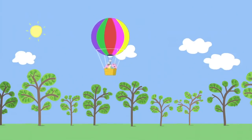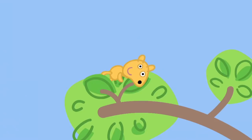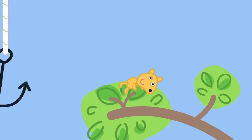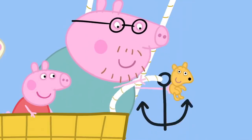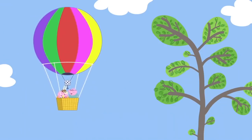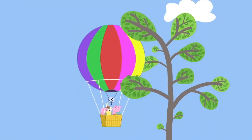I can't see Teddy anywhere. There he is. Teddy's caught in a tree. I can use this anchor to rescue Teddy. Slowly. Slowly. There. Daddy Pig has rescued Teddy. Teddy! Hooray! Oh dear. No one is looking where they are going. Look out! Tree straight ahead! Hold tight!